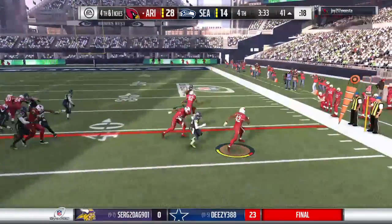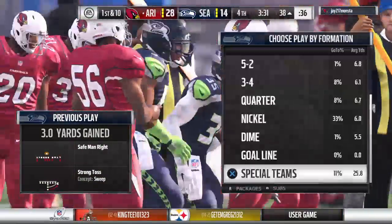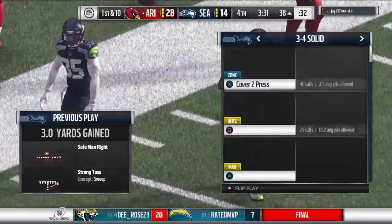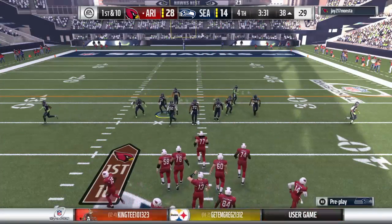Now they'll run it on the toss. Call it a gain of 3, and they're able to convert here on 4th and inches. And this is a spot where you have your offense stay out there to get those few inches. It's too long for a field goal. It's not worth punting. So this is the right decision as far as I'm concerned. And they wind up picking up the first down.